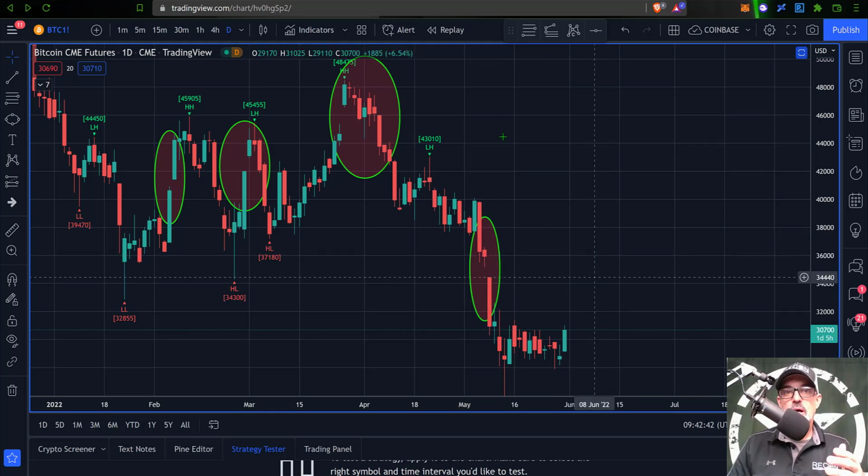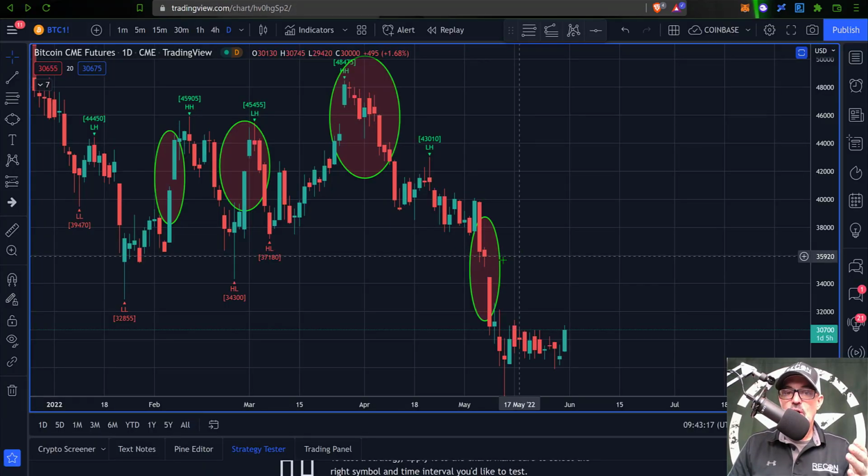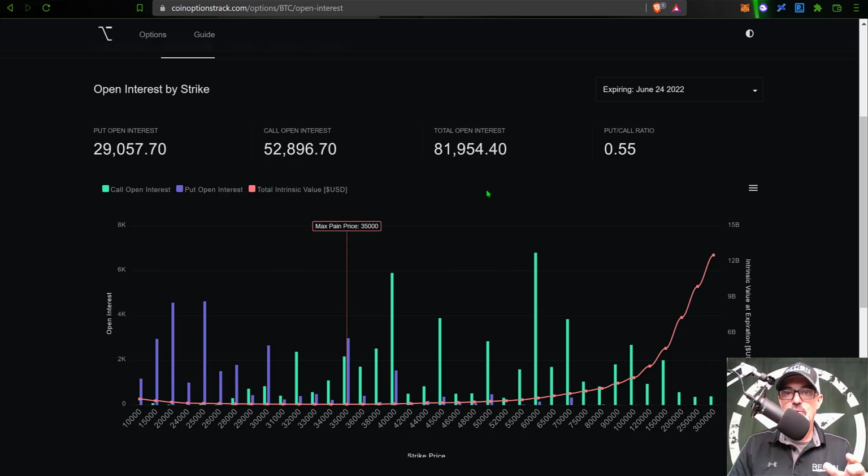Now, the reason I bring this chart up, if we jump over here to the open interest on the options for Bitcoin, you can see the options expiring at the end of June 24th. Max pain price is at $35,000. And again, jumping back over here to the CME chart, you can see that that gap is at 36,000. So there is a little bit of correlation between the June expiring options and the max pain price of 35,000 and that gap of 36,000. So in reality, it could just be a coincidence, but it is something I will be keeping an eye on throughout the month of June.